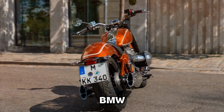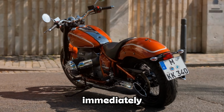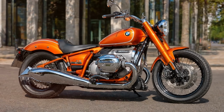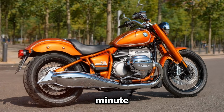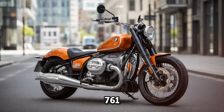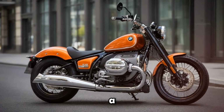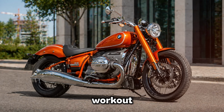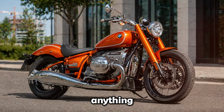The badge says BMW. You throw a leg over and immediately notice you're sitting practically on top of those massive cylinder heads. Your knees splay outward in a way that gets uncomfortable around the 90-minute mark. The bike weighs 761 pounds wet. That's not a cruiser, that's a small car. Low-speed maneuvering in parking lots becomes a workout, and the low-mounted exhaust will scrape pavement on anything beyond a gentle lean.